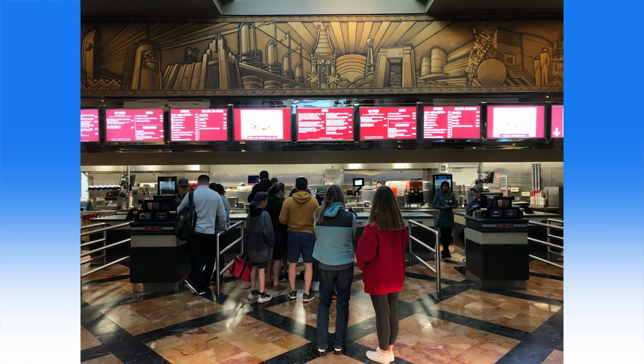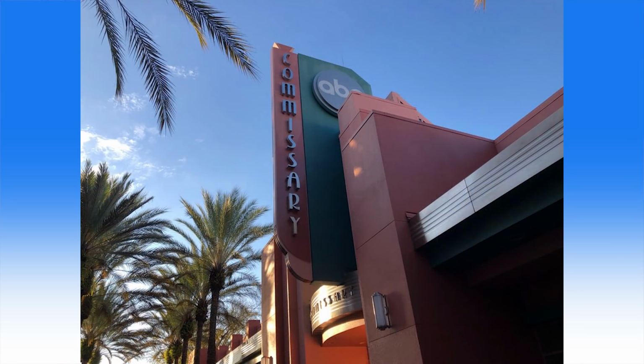If these items sound familiar, it's because they're the same ones that were served during the early morning magic events for Toy Story Land. You can check out food photos and our thoughts on each item at wdwnt.com.